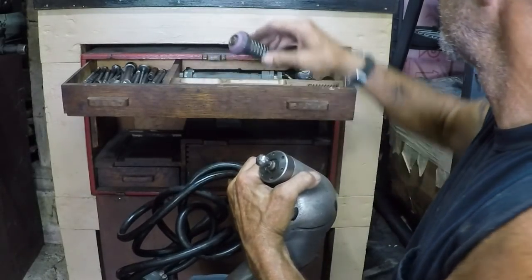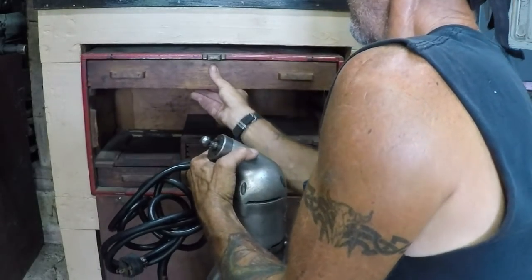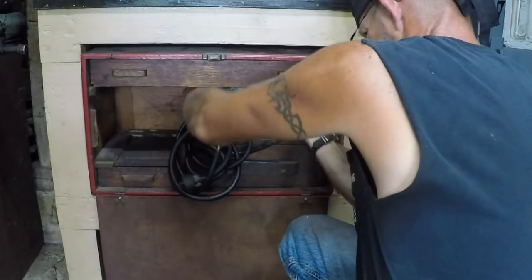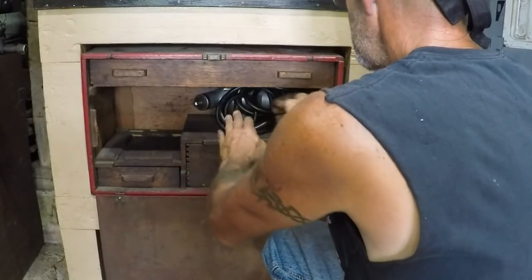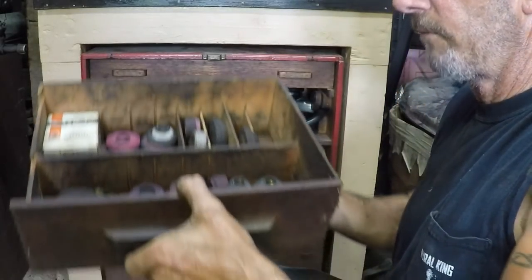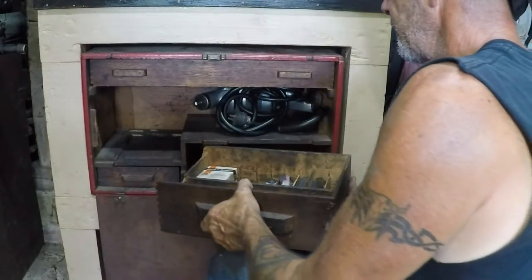I think it's pretty awesome. This is such a complete kit. And get that tucked back in here. Pull that lock back down. And this drawer is a plethora of stones. I don't know how well you can see them. There's stones for years in there.